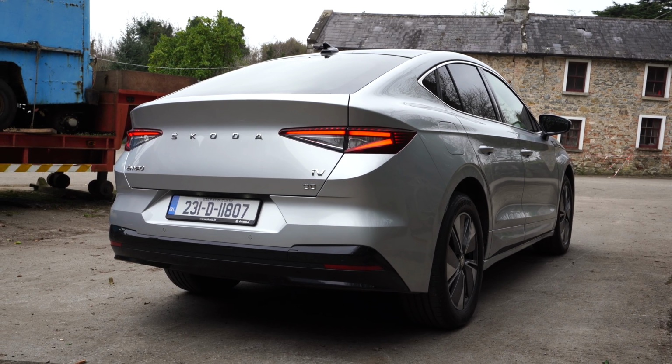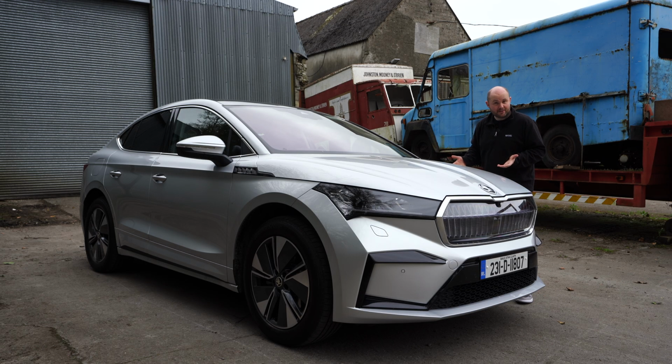And the biggest competitor for the Enyaq Coupe is just the standard Enyaq, which is fantastic in its own right.